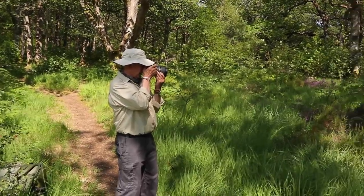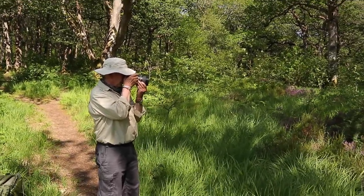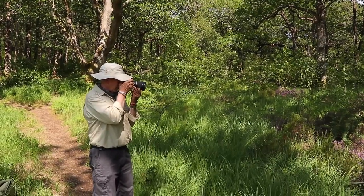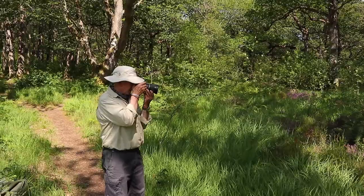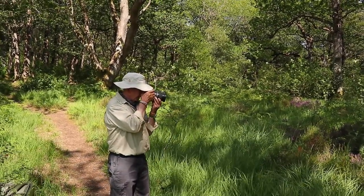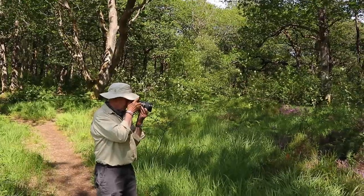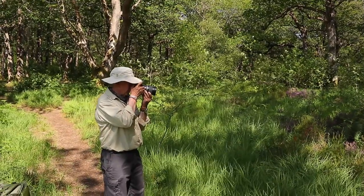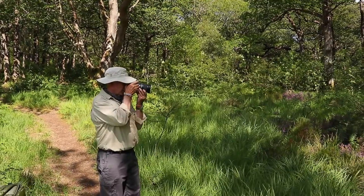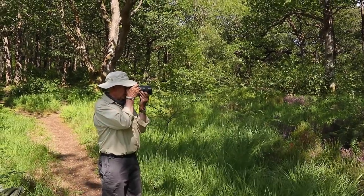As you can see, we've walked further along the path and Tony's come across this nice little scene. The heather's almost at its best, it's really quite vibrant, purple magenta colours poking through in between all the green. So this one's all about the colour. It caught Tony's eye.